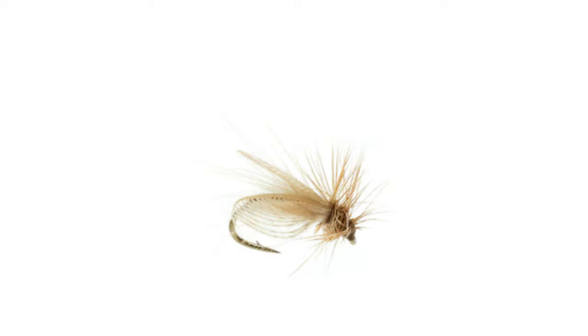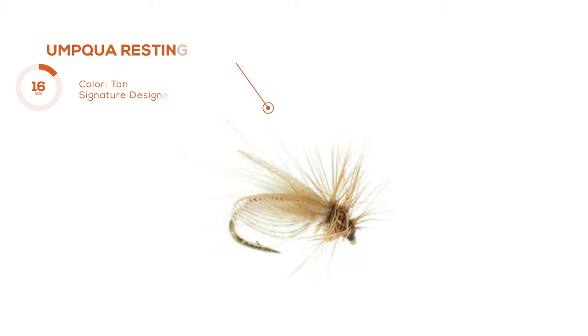All right, fly number five is the Resting Caddis in size 16, tan. This is from our good friend, Alec Gerbeck. With a lot of the traditional caddis patterns, you may be adding a little extra motion, a little extra twitch, but the resting caddis is meant for those flat water situations where you're trying to do something a little more realistic and get a better drag-free drift.